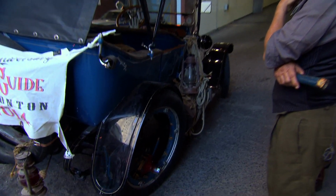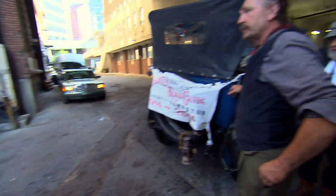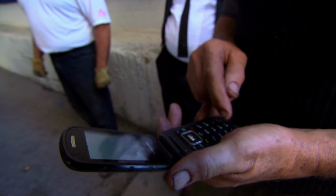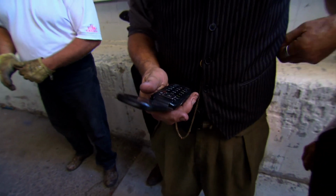First things first, though, they can't be doing all their repairs on the loading dock of the Palliser Hotel. What's the AMA number? I don't know that. Oh, it's 1-800-AMA-HELP. Help is a key word.